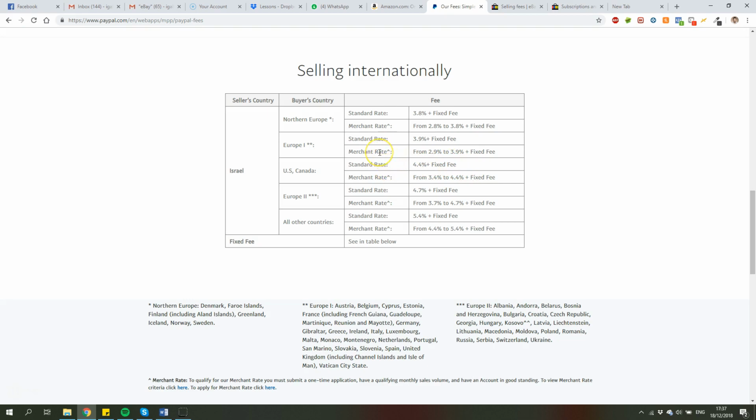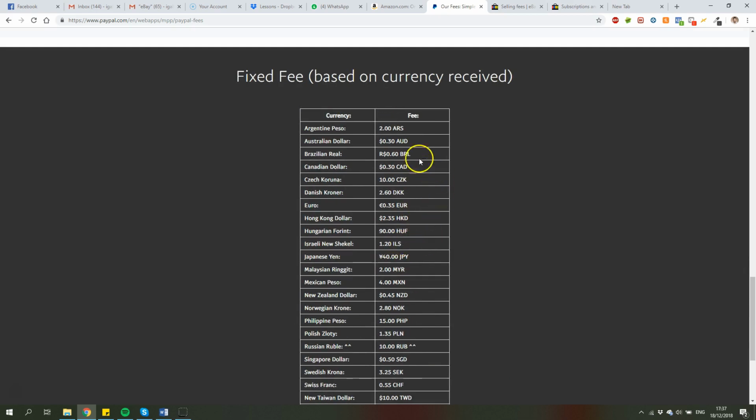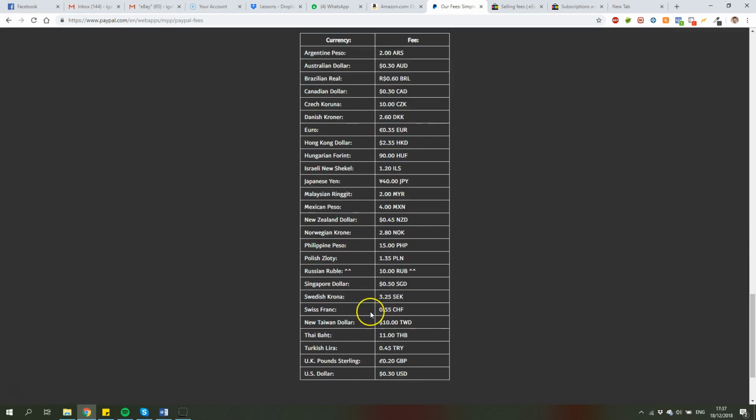Also, if you're a business account on PayPal, and you can apply for that, that's not a problem, you will also be eligible for merchant rate. Merchant rate means that the more volume you have on your PayPal account every month, the smaller the fees that you will have. So if you're in Israel and you're selling to the US, you can go as low as 3.4% plus the fixed fee. Here you can see exactly what fixed fee you are going to pay with every other country.